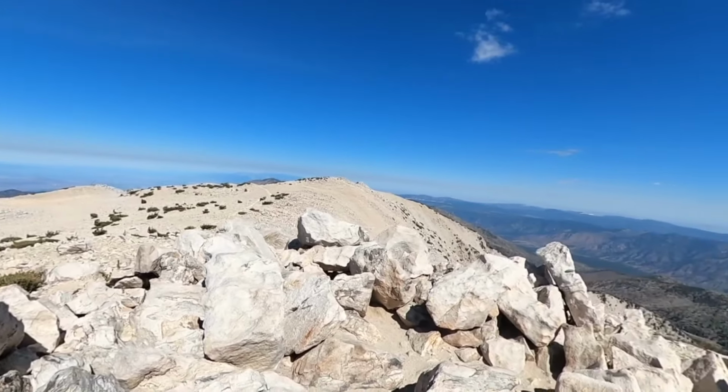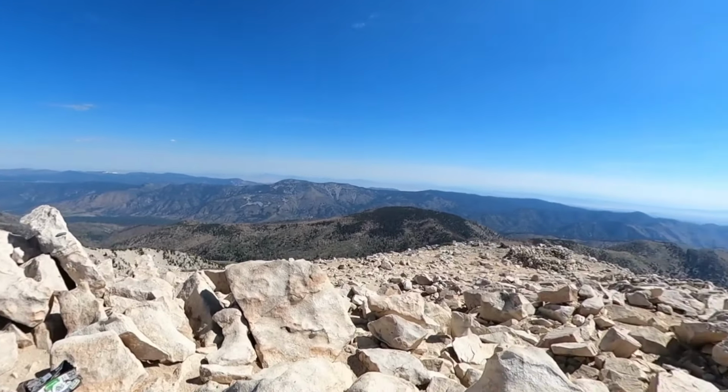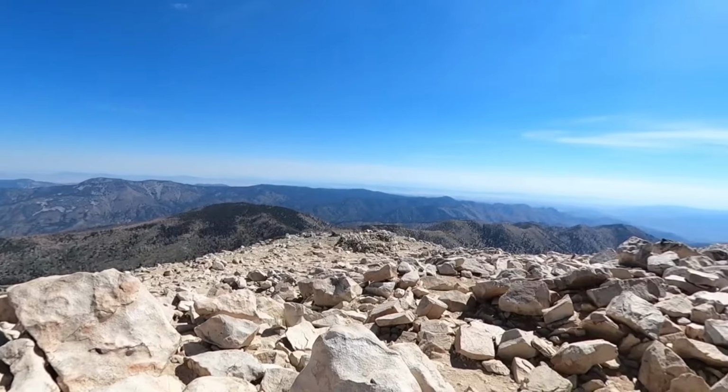There you can see the trail. And then off to the north, you're going to be able to see the whole Big Bear area and Sugarloaf Mountain. And that's it. That's the hike. Definitely a Southern California classic.